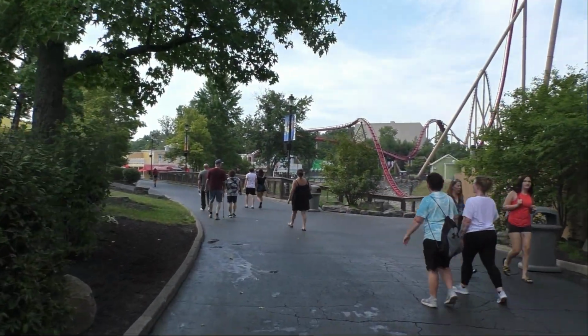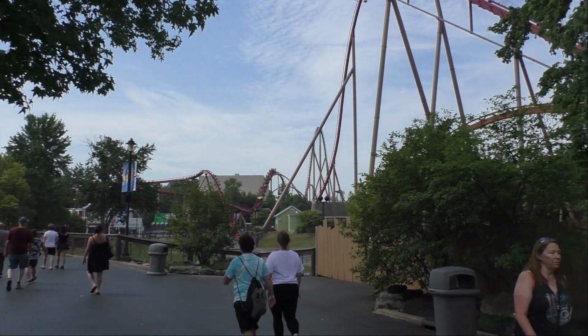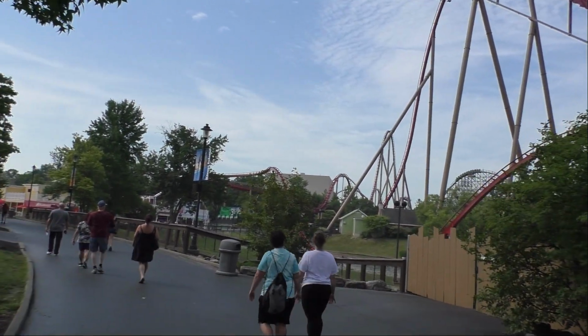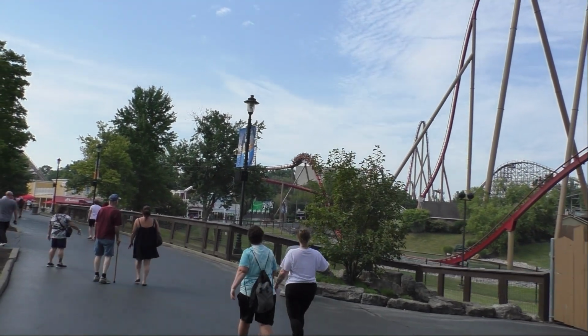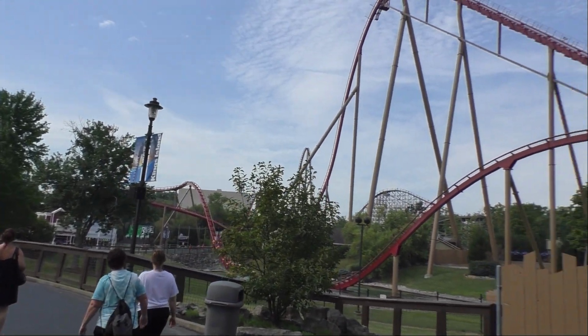Honestly, I think I like these parts of the park surrounded with trees a lot better than I like the front part of Cedar Point. Yep. The back half of Cedar Point was more pretty. Very much so.